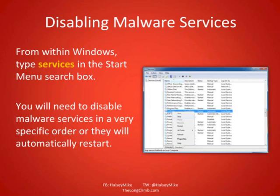It's the easiest way to get to it. Now, do be careful when you're shutting down services, which you can do by right-clicking on them and pressing the stop link in the context menu that appears. Do be very careful. Reason being that if you shut down the wrong service, remember that these are all the critical things that run Windows, that are Windows, are all services.